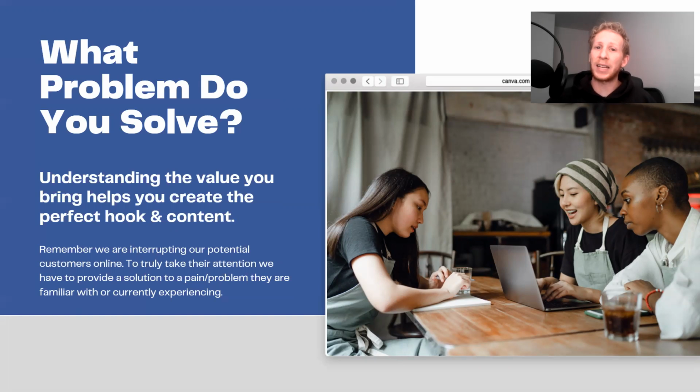So let's start with asking ourselves, what is the problem that we solve? What's the value that we bring to the table? And what pain would one of our potential customers have? What problem do they have that they need a solution for? And if they actively know of that solution, we need to make sure that that's right there in the beginning. So if they know of their pain, we need to make sure that that's right there in that headline and that it's the hook of our story and the main focus of the story that we're creating.